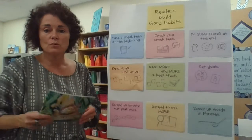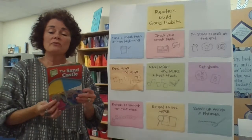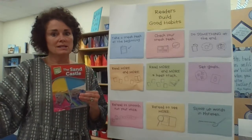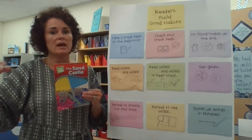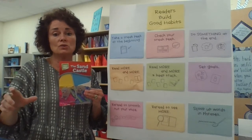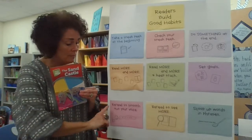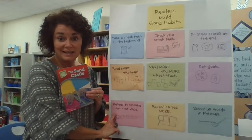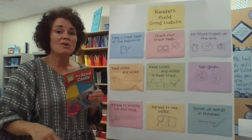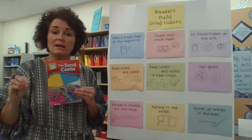If you noticed when I was reading The Sandcastle, the first time I read kind of like a robot. And a lot of our kids start that way. They just read one word at a time. What we're trying to teach them is that we have phrases that they can read, and that will make their voice more smooth if they read in phrases. They don't have to read a whole sentence at one time. They can put 2 or 3 words together and make a phrase.